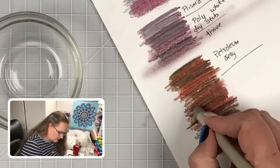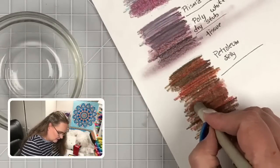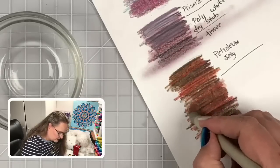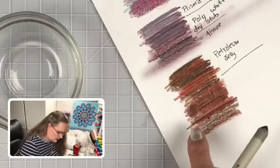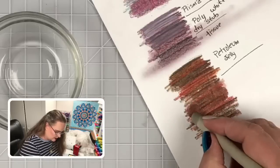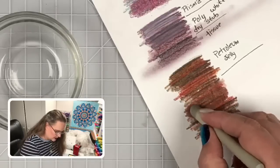I'm going to try doing little circles and see if it would blend together these stripes. Yeah, see, this one kept the stripes and this one is starting to bring all those colors together.